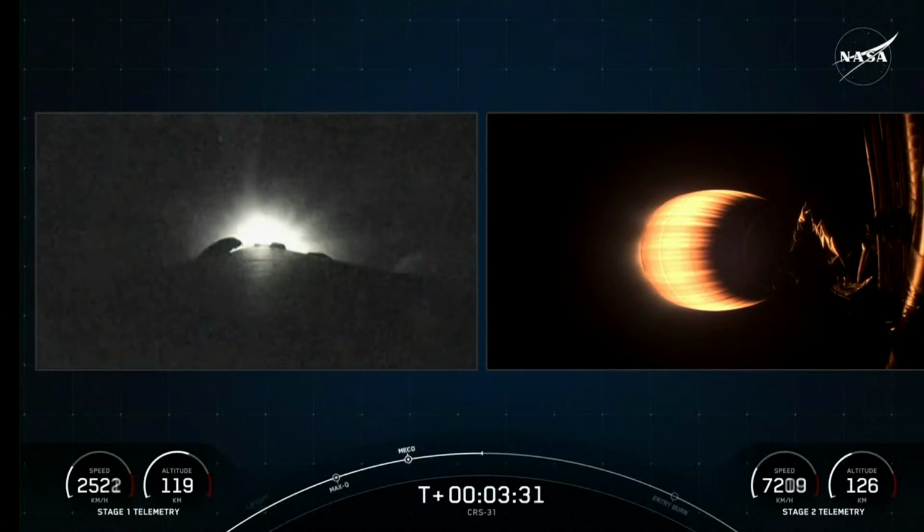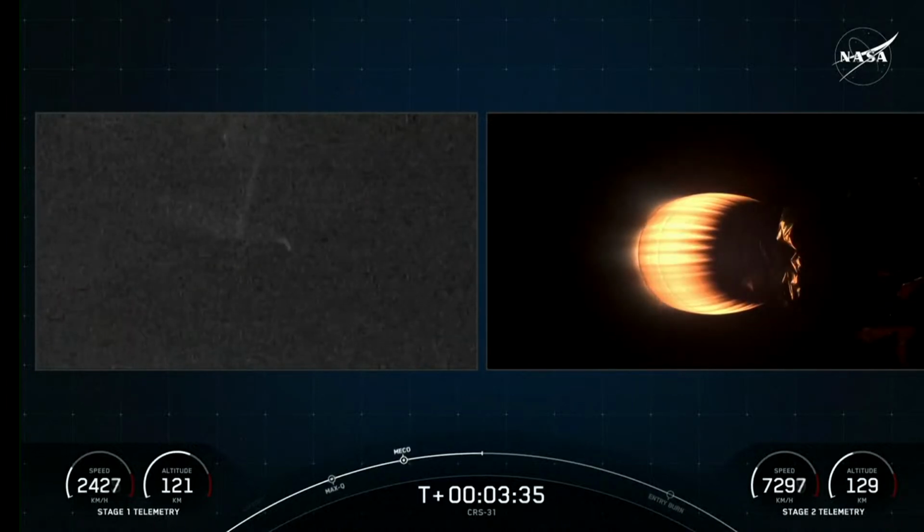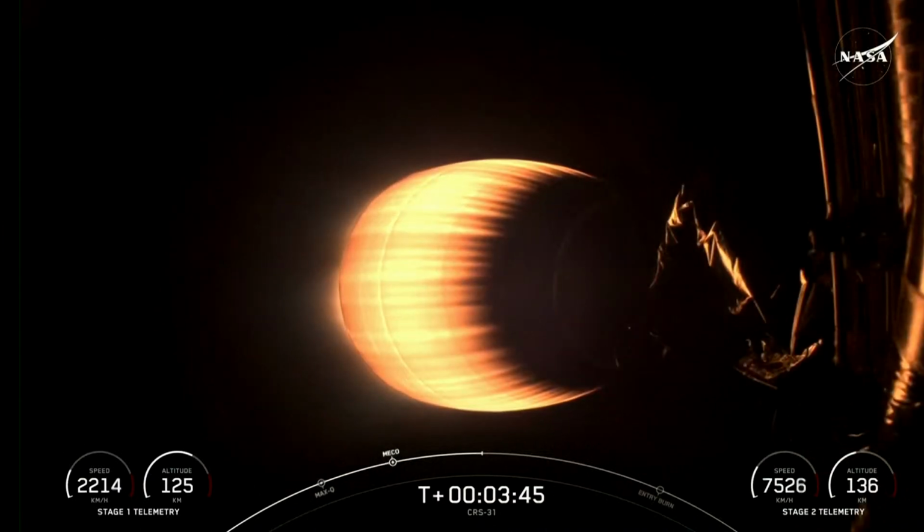Stage 1 boost back shutdown. There is the end of that boost back burn. Again, that was the first of 3 planned burns of the first stage. And in about 3 minutes, there will be 2 additional burns, the entry burn and the landing burn of that first stage, to bring it back down to land at landing zone 1 at Cape Canaveral.